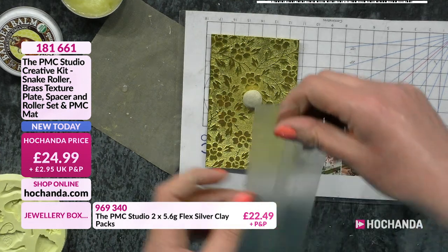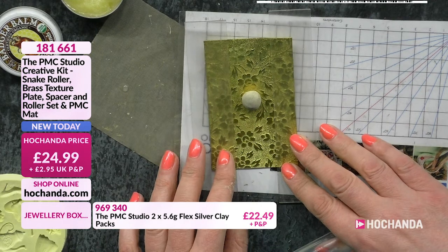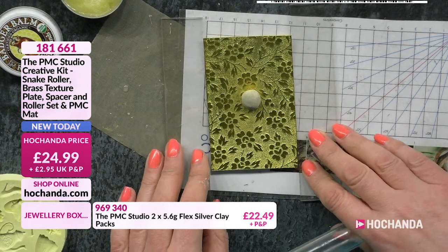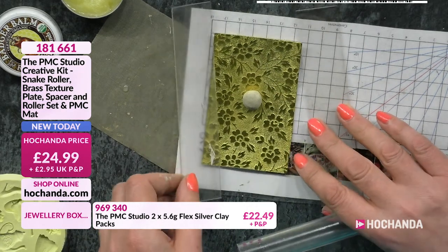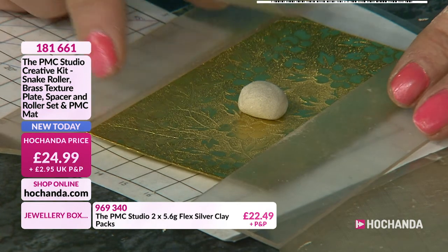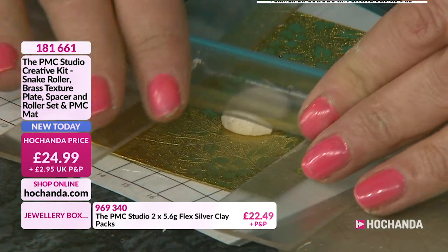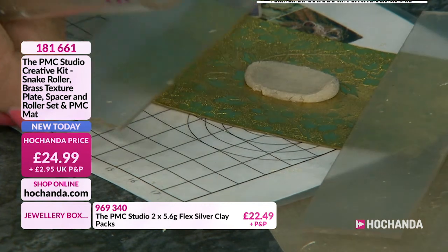And then we've got your spacers. Remember to put spacers on the brass plate, not next to it. Everybody makes that mistake, and you think, why is my clay so thin? So yes, take it down to there. Because the depth of those is specific. So there we go. I'm just going to roll them out, and then you roll it to the shape of the cutter.